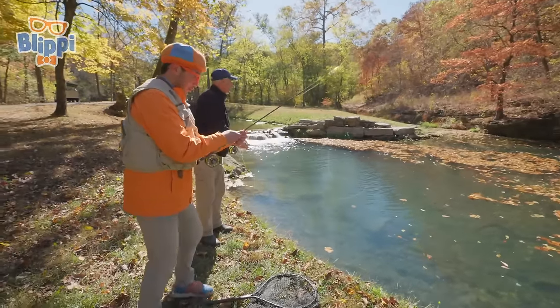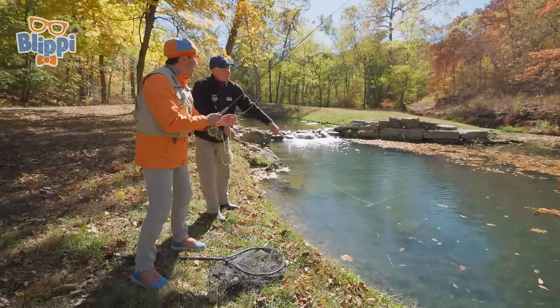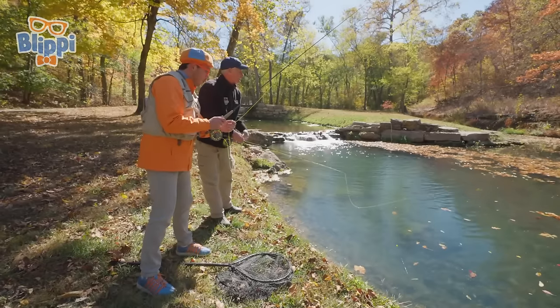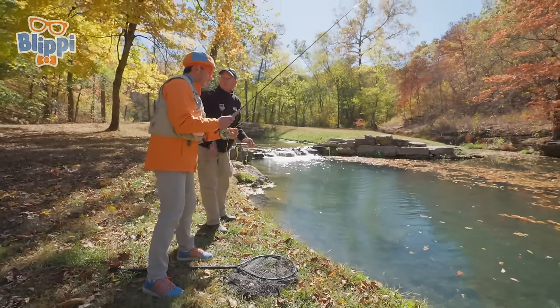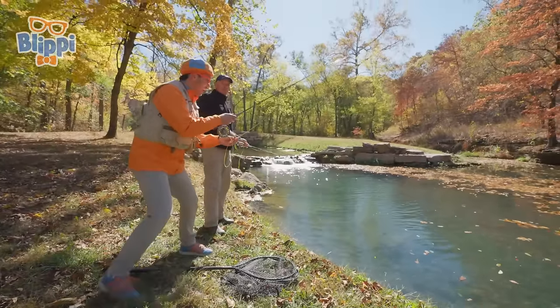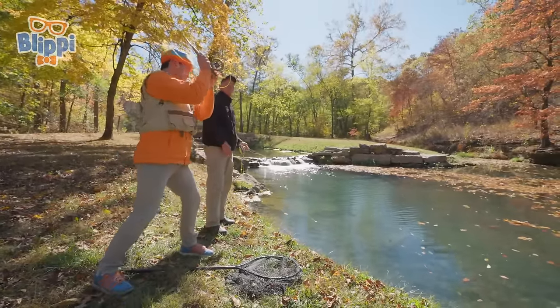Good. Let's see if we can try. Give it a try. Once it goes down, I just reel it back in? Well, you watch that float and see if it goes under. If the fish take it and grab it, it'll go down and then you pull the fish in. Okay, here we go. We'll go up and then down. Yep.